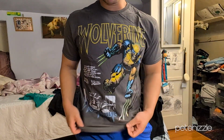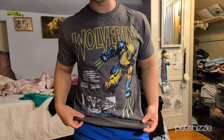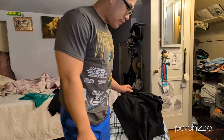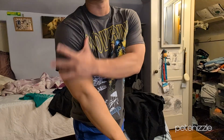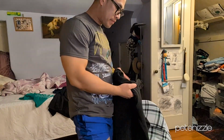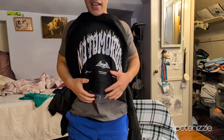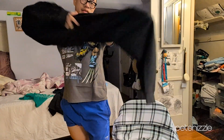But I think out of all their superhero stuff, I like this design the most. The other stuff is either too simple or not my character, not my color. I know when it's oversized because it's just drooping down my arm. And then this cropped one, oh yeah. I thought it was gonna be above my belly button, but oh, no. Let's try it.